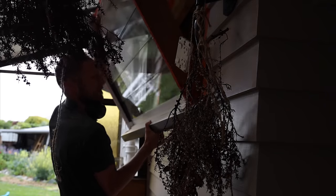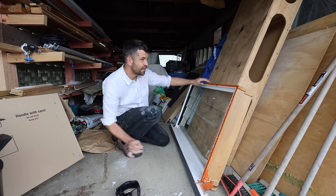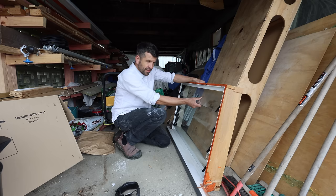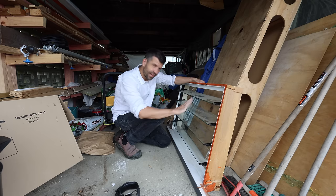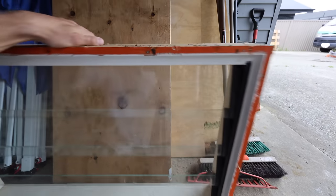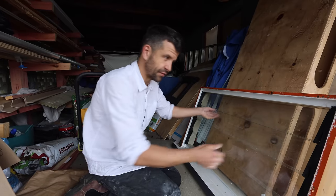It's working. Some of the European viewers out there, you might be surprised that this is a fairly common window in New Zealand. And you can open it up like that to vent. And that's it, that's your exterior wall. And that has been in most of the houses I've lived in.